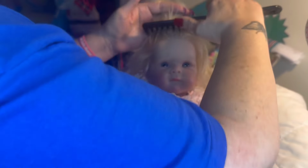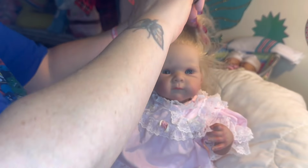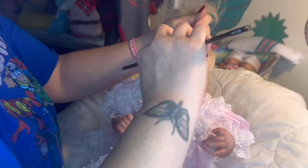So we're going to go back up with the hair because I do want her to look like Cindy Lou. Look, I don't need to wet the hair. I don't need to do nothing. We're just going to go up and then pull the little beautiful ringlets down. She is just phenomenal, you guys. Absolutely phenomenal. And I'm very happy.